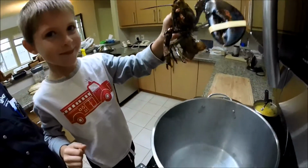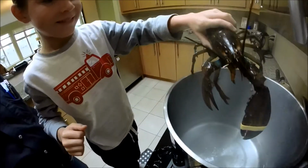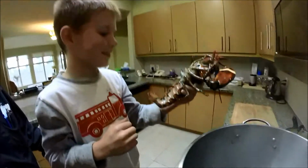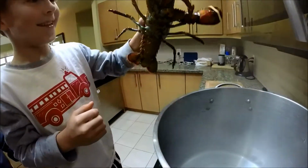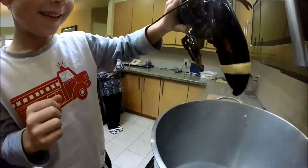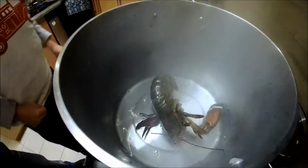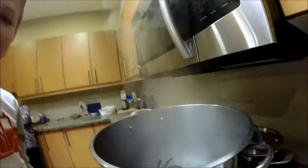Put him in the steam. Yeah, but just drop them in slowly because I don't want it to splash you. Then get your hand out of the way. Looking at the back legs, be scared. Okay, just slide them in. Get your hand out of the way so it doesn't... Okay, you film it and I'll put a couple more in.